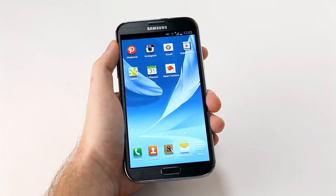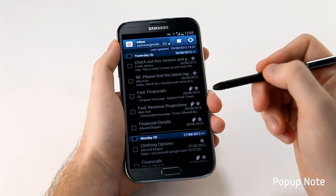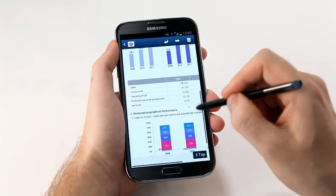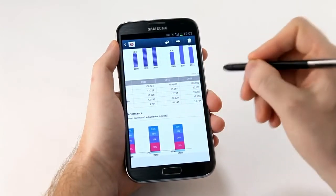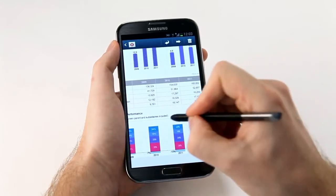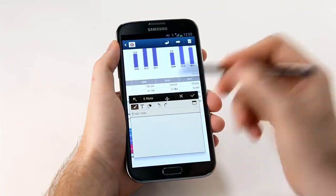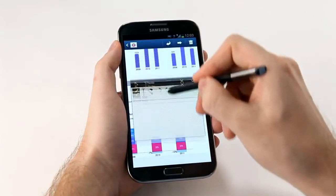Or another example is the pop-up note feature, which lets you take notes without interrupting whatever else you're doing on screen. So say I'm looking through my email here, and maybe I come across a trend that I want to capture down quickly. So looking at this, I can press down the S Pen button and then double tap, and S Note will pop up on screen. So I can move this around, I can expand it or bring it back down.